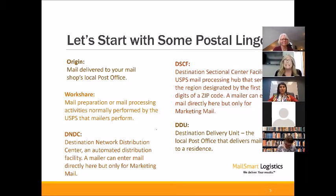Next is the DNDC, the Destination Network Distribution Center. It's an automated distribution facility, and a mailer can enter mail directly here, but only for marketing mail. Next is the DSCF. This is the Destination Sectional Center Facility, sorry. It's a USPS mail processing hub, and it's designated by the first 3 digits of your zip code. A mailer can enter mail directly here as well, and again, only for marketing mail. And then the last one here is the DDU, known as the Destination Delivery Unit. This is the local post office that delivers mail to our residences.